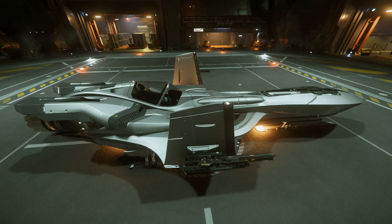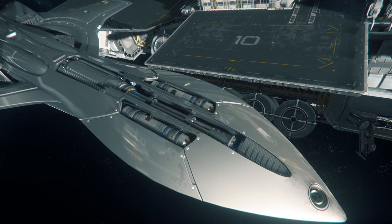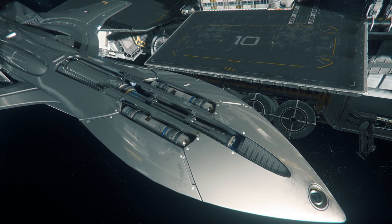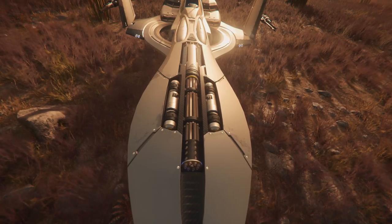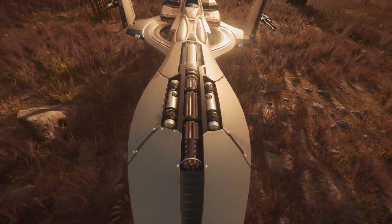For weapons, it has two size 1 hardpoints on the wings that come armed with laser repeaters, and it has a single size 2 Tiger Strike ballistic Gatling gun that's mounted onto and recessed into the nose of the ship. Being built into the design of the ship in this way means that, for the time being, this gun cannot be removed or replaced with another weapon.